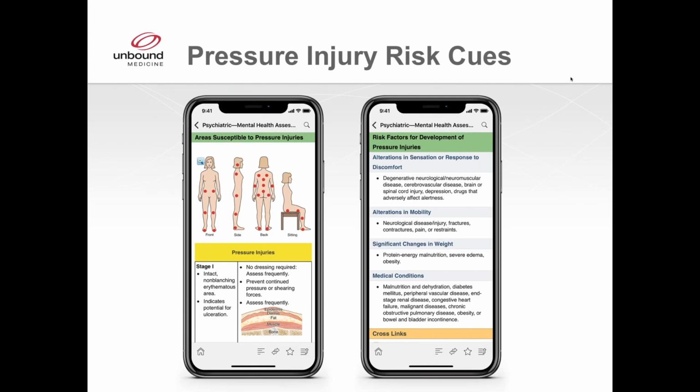The other thing the resources do, as you can see on the screenshot on the right there, is the risk factors. So students can start to see, okay, here's the things that are related to patients in pain, mobility, weight changes, medical conditions, and things that could be associated with a pressure injury.